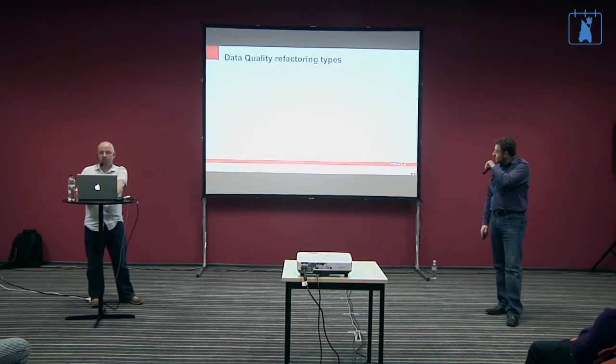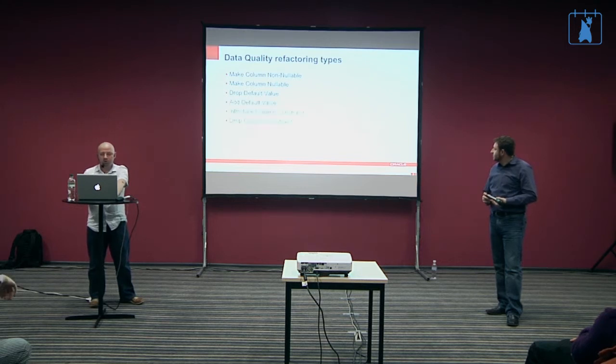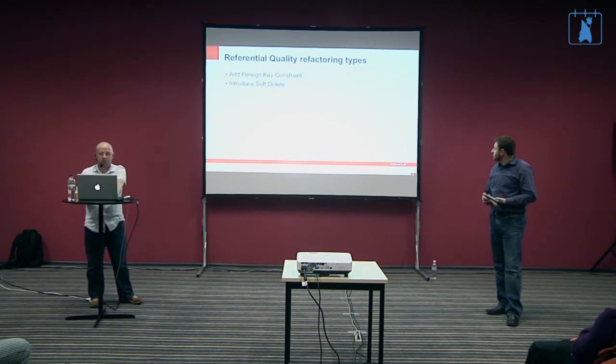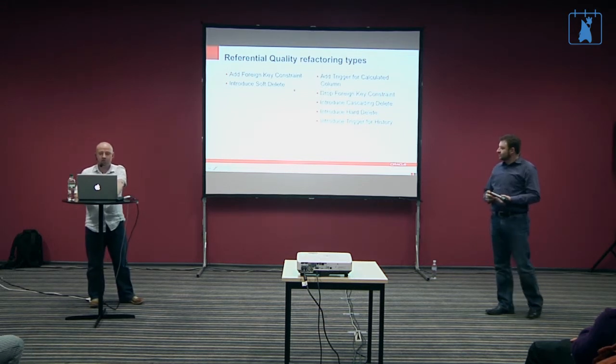I've mentioned data quality refactoring types. Here are some of the most common ones, most often used, that we've implemented a lot, but there's a whole bunch of other ones. Similarly, with referential integrity, there are some of the most commonly used, like adding a foreign key constraint or soft delete, and a few other ones.